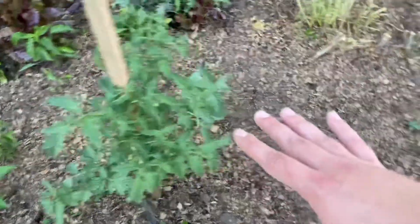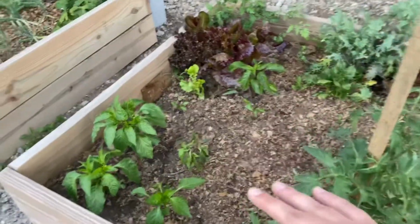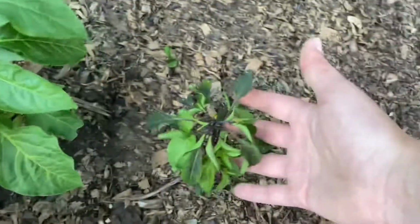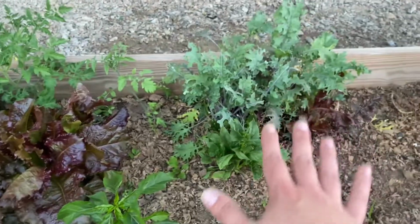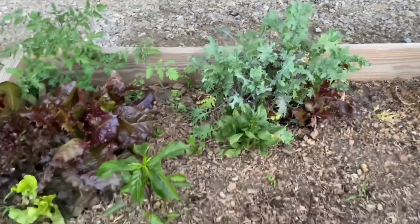The rest of the bed is kind of still bare. And then we have some more peppers over here. Also developing flower buds. Very exciting. These buena mulatas look beautiful. Lettuce is still looking great. Kale still looking good. I'm harvesting kale, dehydrating it, and putting it in my smoothies.